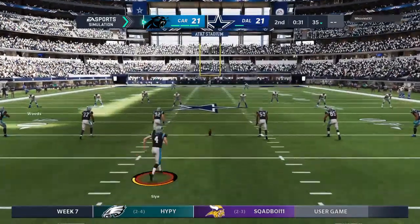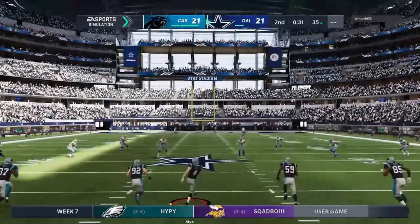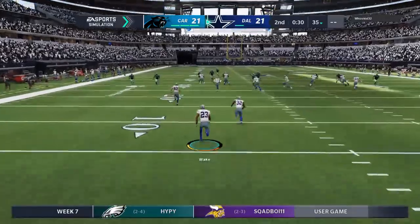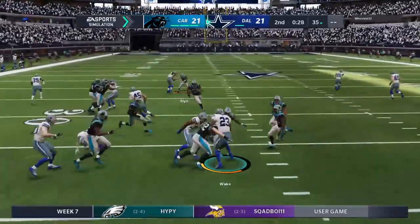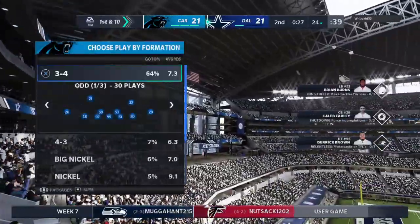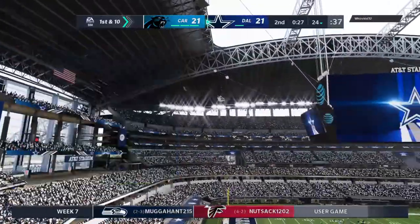A couple of teams locked into a good one here. 21 all the score as the kick's away. That'll be taken about a yard deep. And he'll be stopped right around where he would have been had he gone down to a knee, maybe a yard shy of there at the 24.